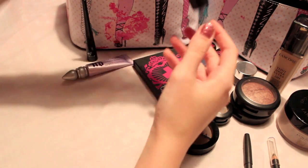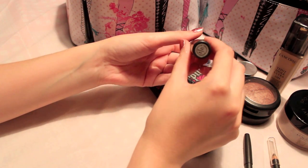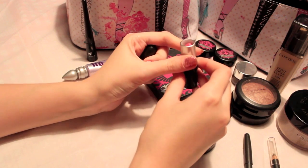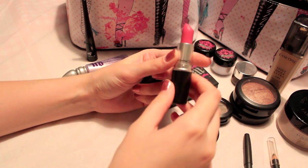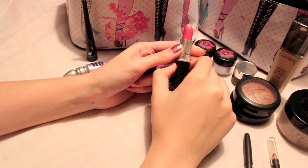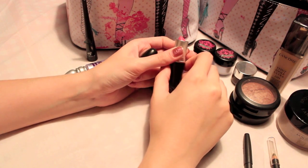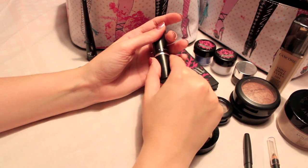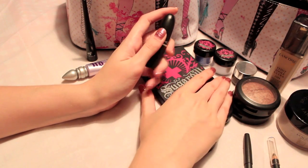Okay, next we have a lipstick by MAC. This one is Pink Nouveau, and I actually just got this one. I think I've only worn it once. It's a very pretty pink. The sales girl kind of talked me into this one. She said, "Oh, it will match your hair so pretty." And I said, okay, maybe I'm just a sucker, but it does look very nice, I think.